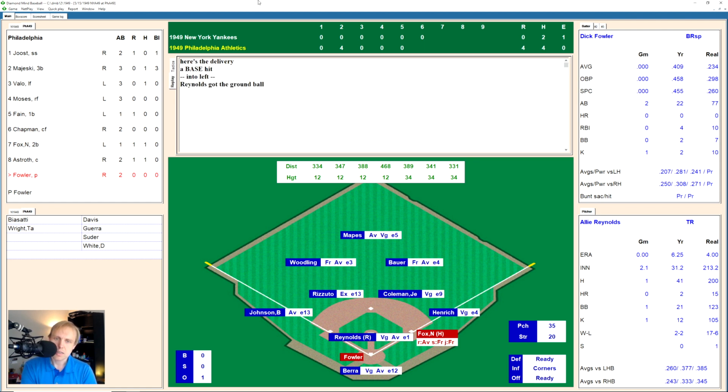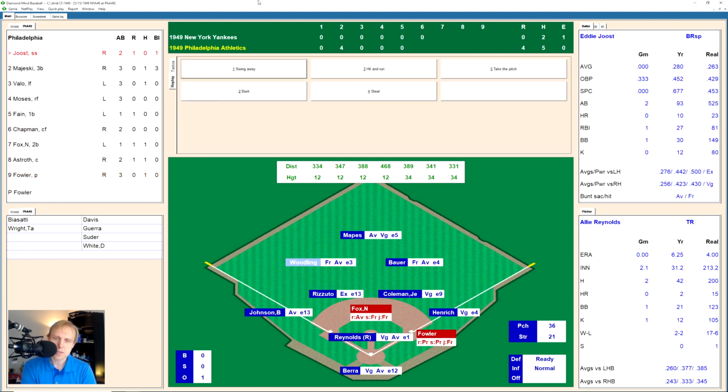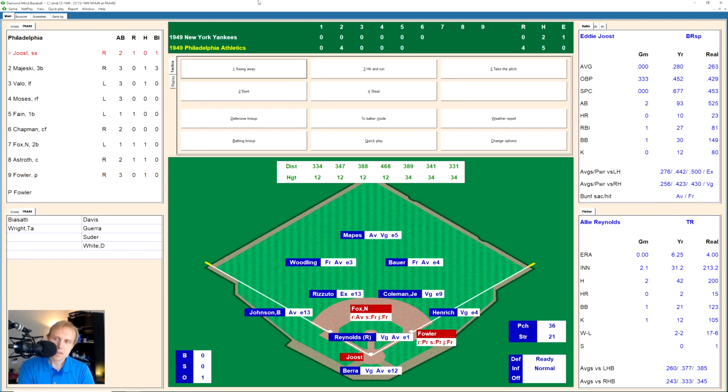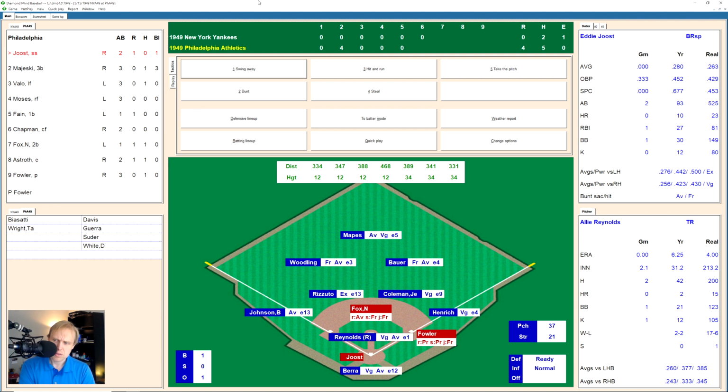And he gets a base hit in left field. That's what happens when you don't bunt. We're going to have Fox play it safe at second, and that's the 5th hit of the game for the Athletics. So Fowler now is 1 for 3 today. Not too bad. Not too shabby, if I do say so myself.